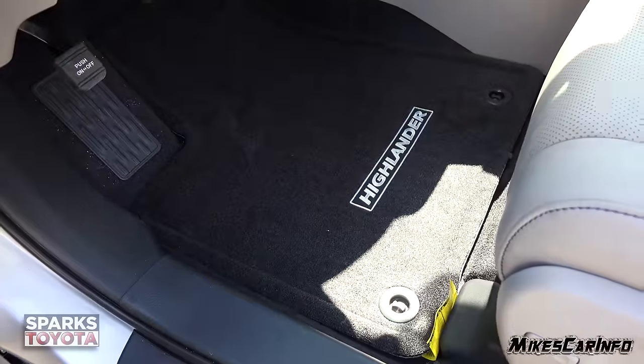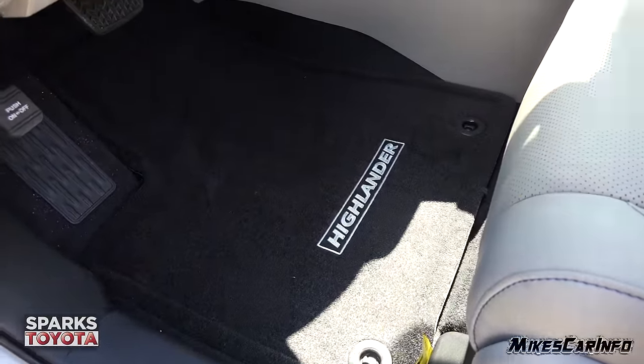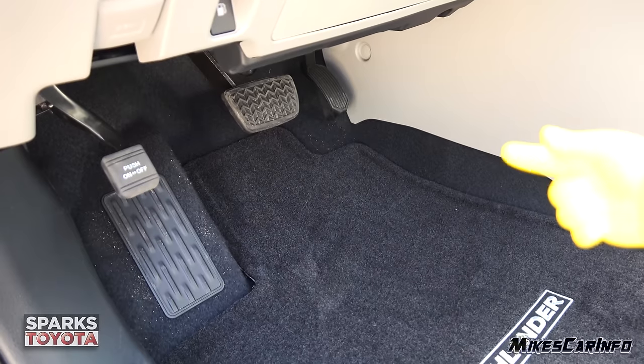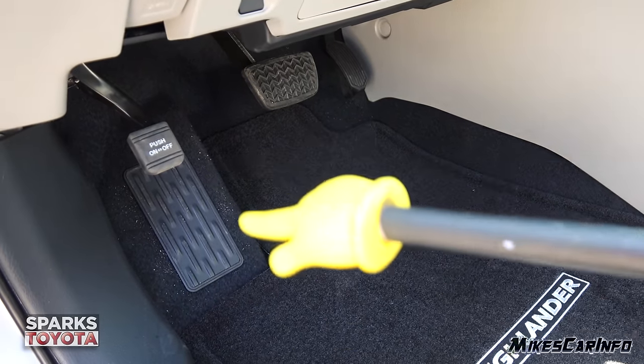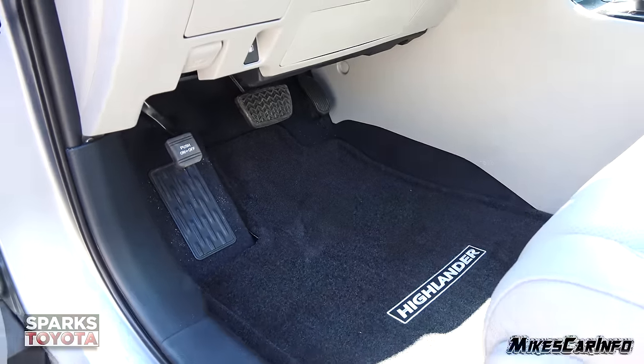Here's the floorboard in front of the driver's seat. Now you notice the floor mat hooks in place in two places, keeping it in place while you're driving. Accelerator and brake pedal, foot rest here on the left side, and then right here is your foot actuated parking brake.